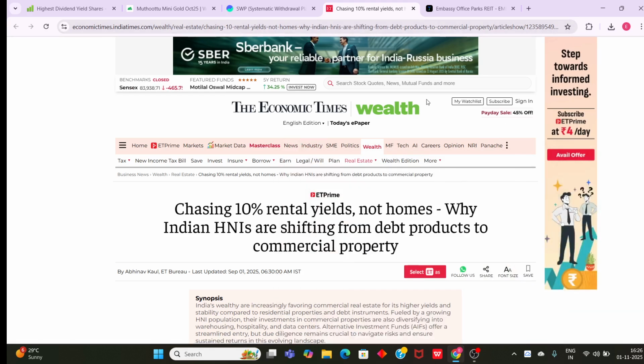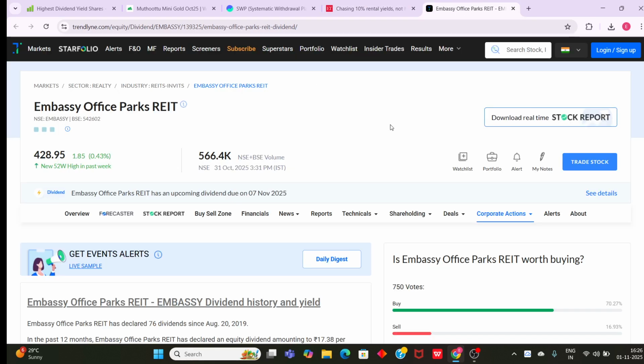The last option we are going to discuss is REIT, real estate investment. Basically, real estate investment trust, so that's called a REIT. For example, if you have less capital but you want to explore the real estate market as well, REIT will help you explore in a much better way. You can start with as low as 50 rupees or 100 rupees. The advantage of REIT is that the investment will be very small, and you'll get exposure to the real estate sector, and you'll get a dividend from the particular company where you're investing.